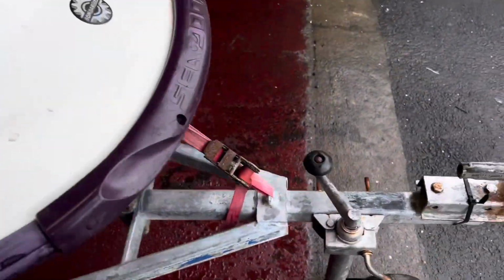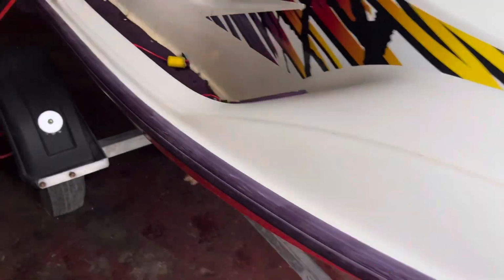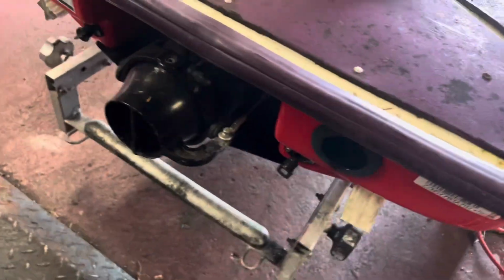Now we're looking at the next one. Next jet ski for sale. We already looked at two in very bad condition, and that one is maybe a little bit better.